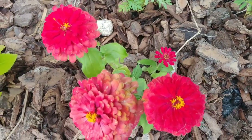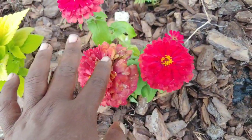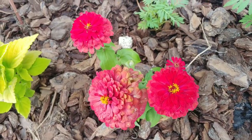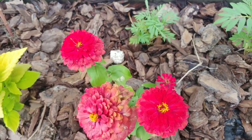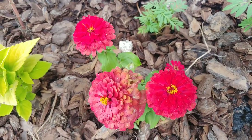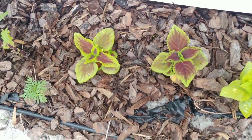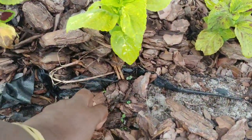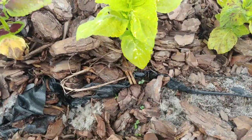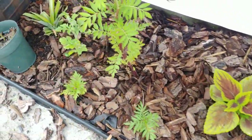This is a multi-petaled zinnia, and I like these better than the single or the double petals. I like them a lot. I added some more Coleus over here in my flower bed that is along the patio area. And when the full moon came, I threw out a whole bunch of zinnia seeds down here, so that's what's popping up. They came up pretty quick.